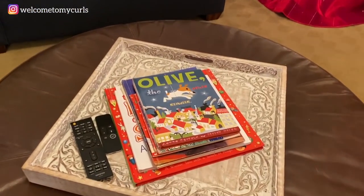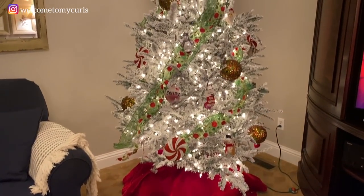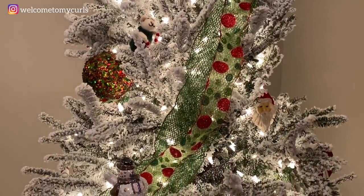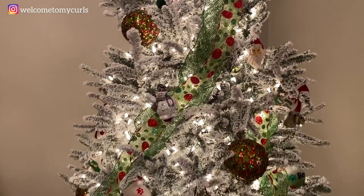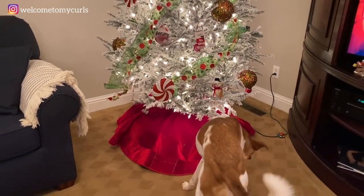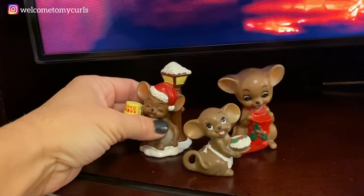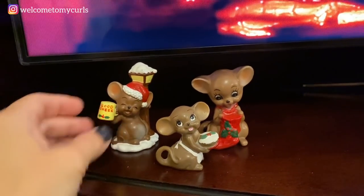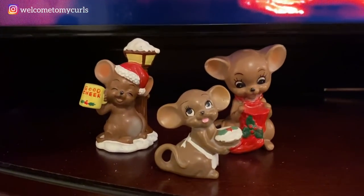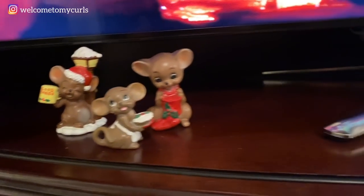We have all of our Christmas books out. Our Christmas tree. We basically have a dog tree. If you all didn't notice from all of the ornaments, but it is a dog tree, right, Pollux? I used to collect these when I was little and I had so many of them. I don't know where they all went, but somehow or another, the three Christmas mice made it to my house. I wish I had the rest of them.